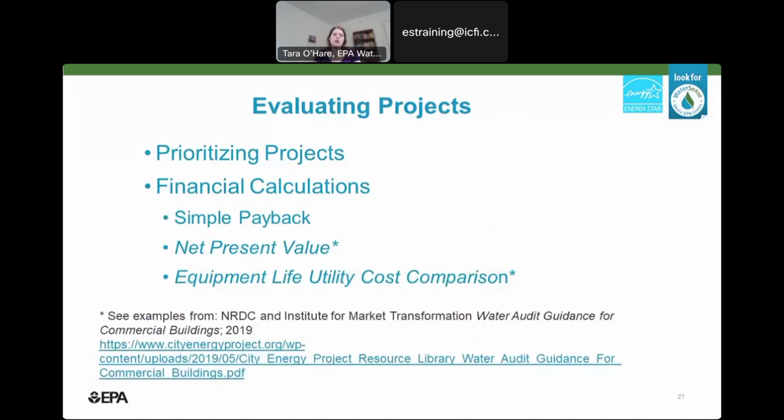So next, you want to evaluate your projects and prioritize them using some financial calculations if possible, including simple payback, net present value, and equipment life utility cost comparisons. So I pulled this information from this guidebook for water audits and commercial buildings. If you want more information, there's a lot of really great information in the report, so I encourage you to check it out.